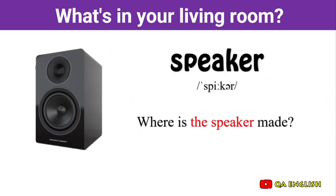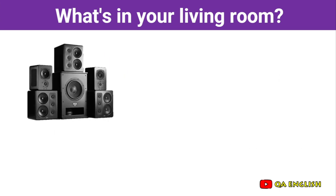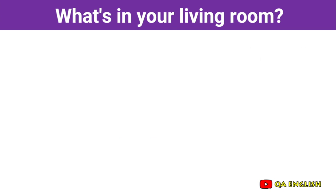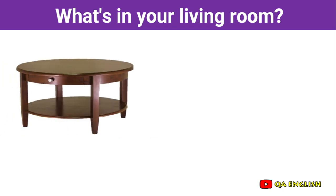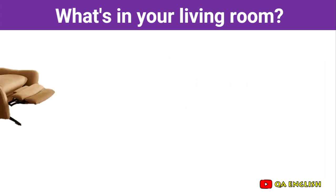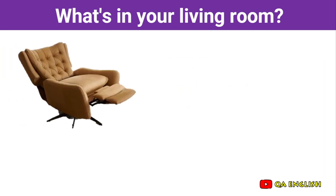Speaker. Where is the speaker made? Sound system. That sound system sounds expensive. Coffee table. This coffee table is heaviest in the living room.